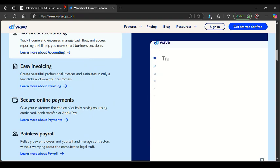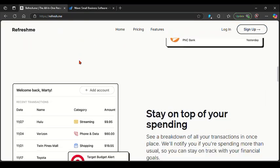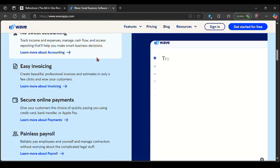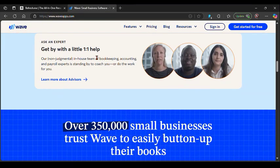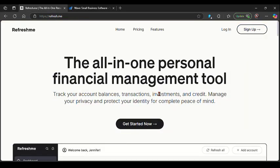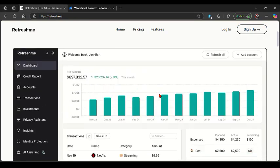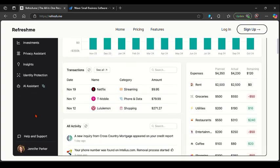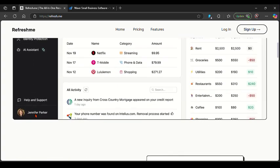business accounting needs. Talking about Wave, on the other hand, it is designed for freelancers and small businesses requiring a robust accounting solution. It offers a free starter plan that includes unlimited invoicing, expense tracking, and basic reporting. For more advanced features like automated bank transaction import, receipt scanning, and multi-user access, the Pro plan is available at $16 per month or $170 annually.